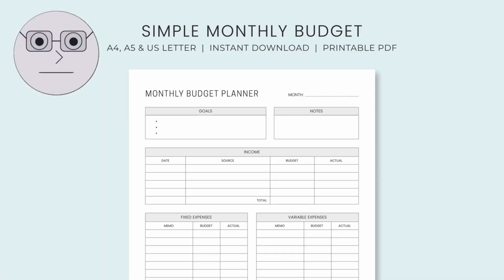Once you have your income and expenses calculated, subtract your expenses from your income. This will give you your monthly disposable income. This is the amount of money you have left over each month after paying your bills.